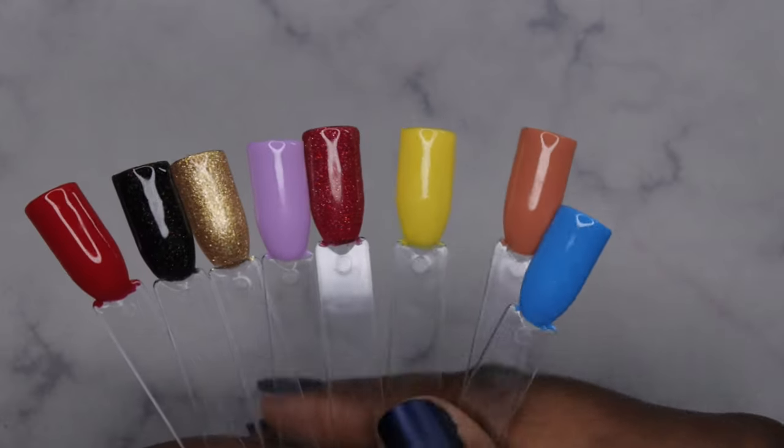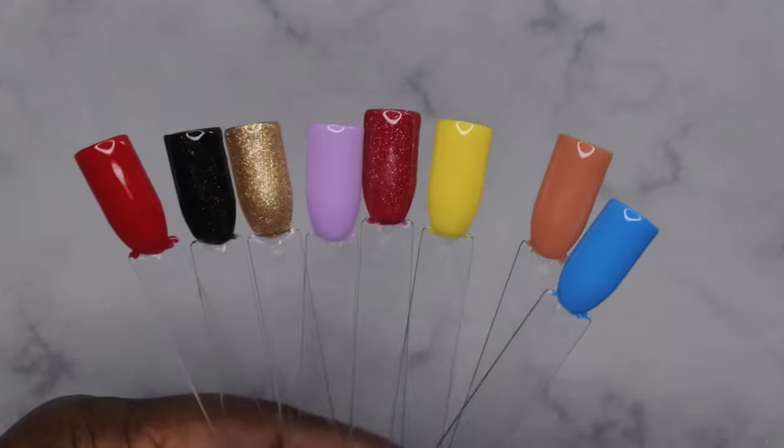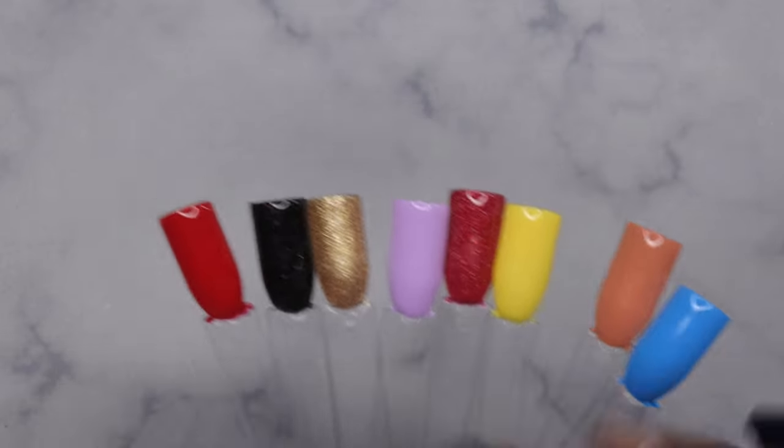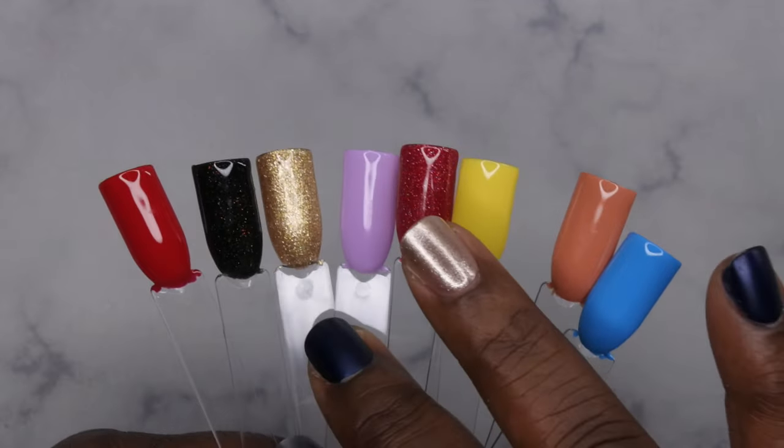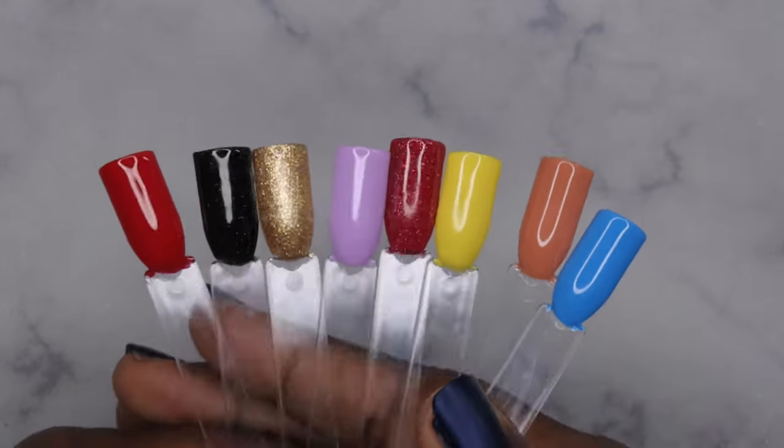I am in the mood to do some sweater nails, so I'm gonna show you guys a really quick way to do some sweater nails. I'm gonna try it on a couple of the different colors here so you guys can see you don't have to just try it on like basic Christmas colors. You can try it really on any color.